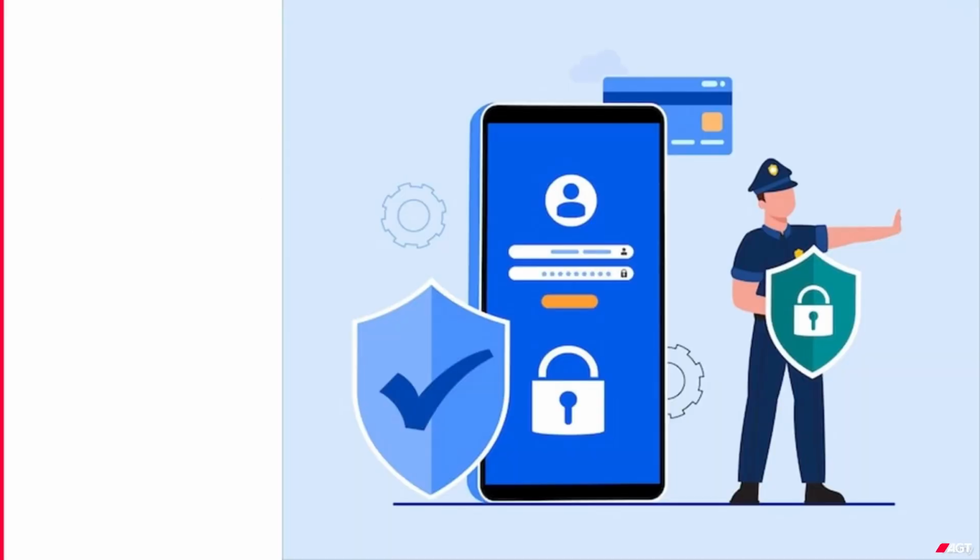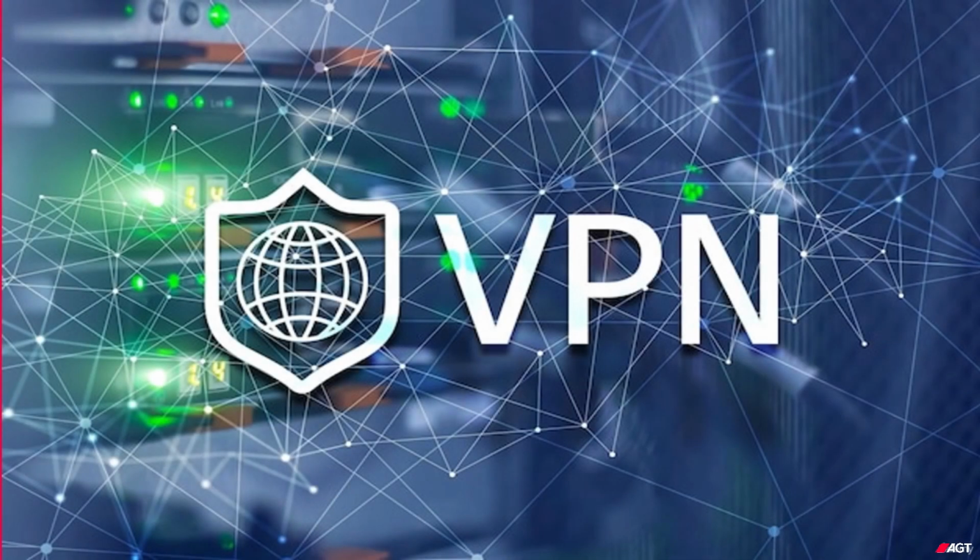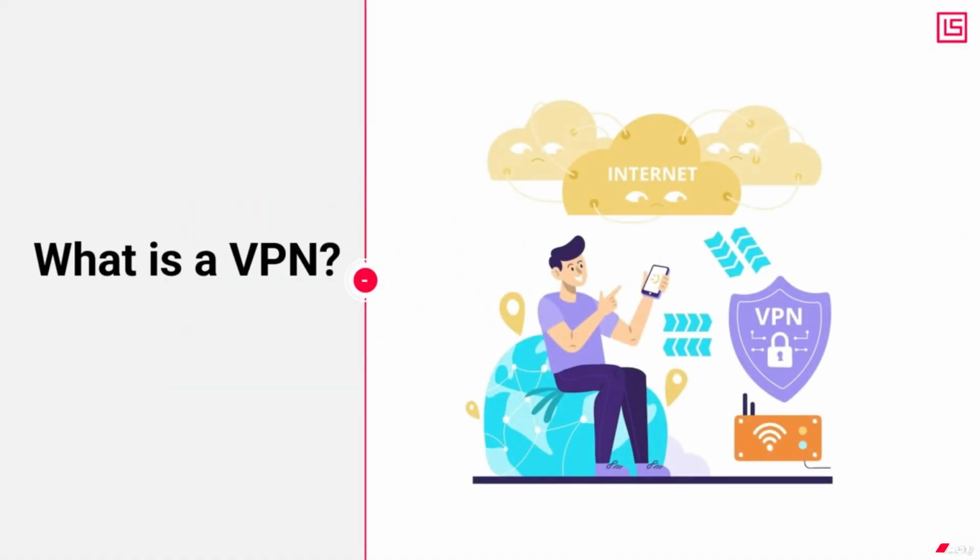In today's digital world, protecting our online privacy and security is more important than ever. Especially when using public Wi-Fi networks, our data can be vulnerable to interception. Virtual private networks, or VPNs, offer a powerful solution to this problem. A VPN acts like a secure tunnel between your device and the internet.